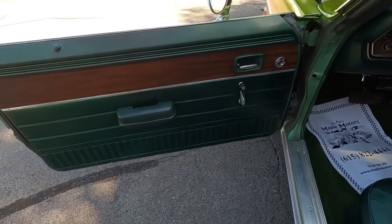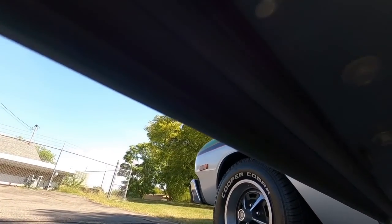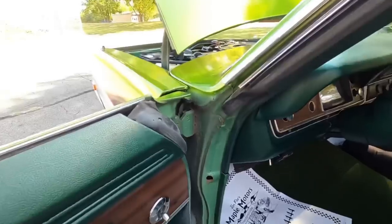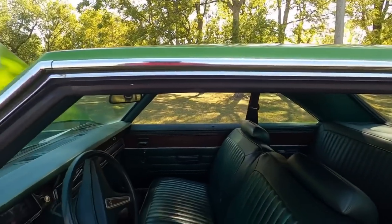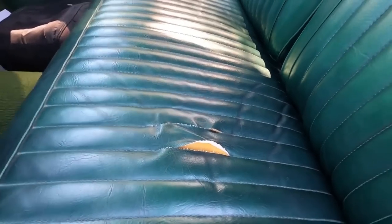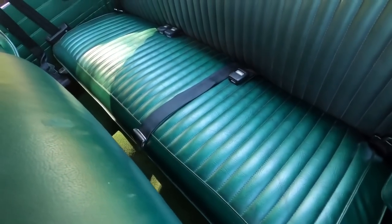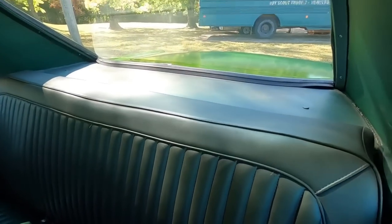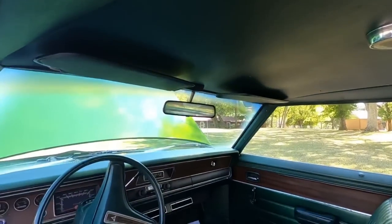Door panel on this one is in great shape. Seal looks good. Bottom. The seat, it's got some rips. In the corner here, right in the middle. Also there and there. Up in the corner here. In the back here. Headliner. So we do got a few things.